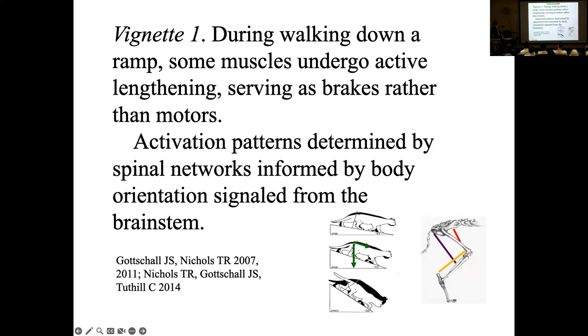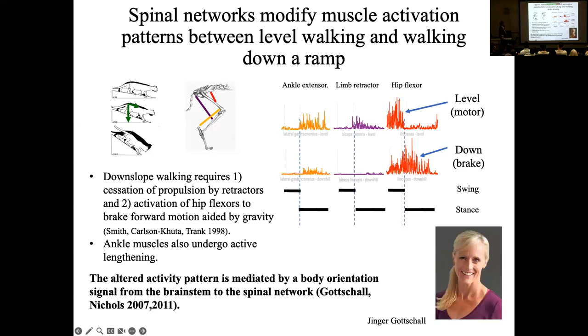The activation patterns that are required for different tasks are determined by spinal networks, which are informed by a body orientation signal from the brainstem. And I won't get into the details of that. It gets kind of complicated, but here's the message from this part.